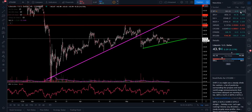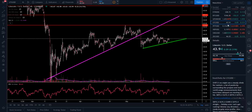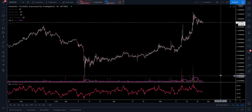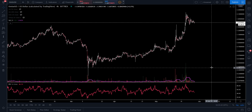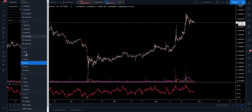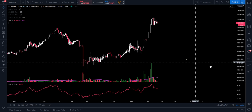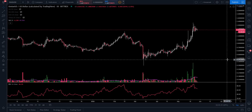And what I want to point out with Omise Go, I'm taking a look here, and I want to see if this is going to turn into some type of bullish flag. And I'll show you the reason for that. Not sure yet, though, okay? So typically what we get, and we're going to look at this on the 1-day time frame to start. Okay, so we're looking to see if Omise Go is going to have another push up.